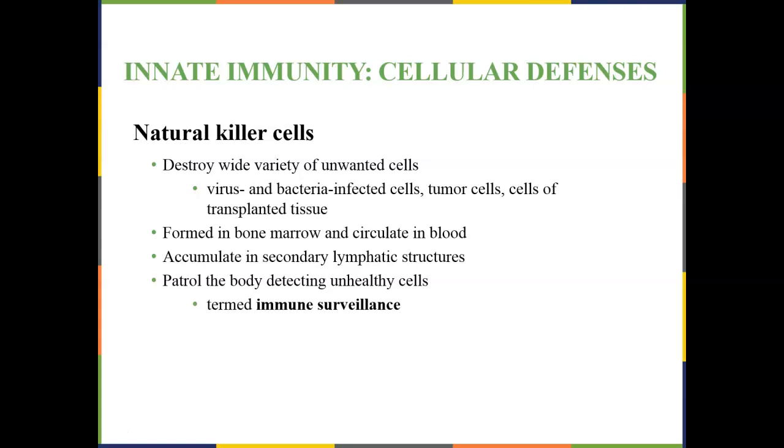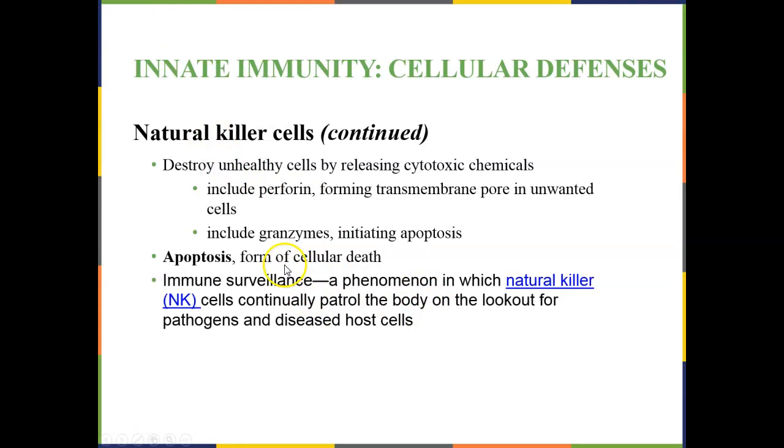So they're not specific, but they are what we call immune surveillance cells. So they move through our body continuously and they detect any cells that are considered unhealthy and then they kill them. And they do this by releasing cytotoxic chemicals. One of those chemicals is called perforin. Perforin is going to produce holes inside of the plasma membrane, and then granzymes can move through those holes, those perforations, and they induce apoptosis.